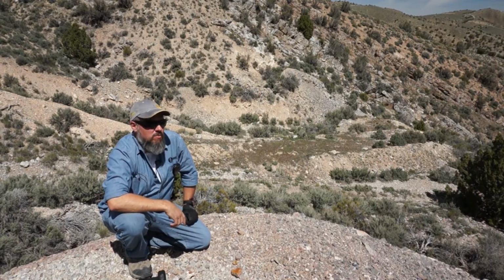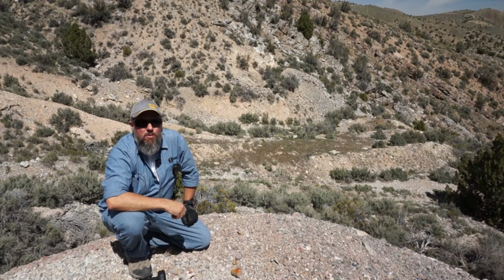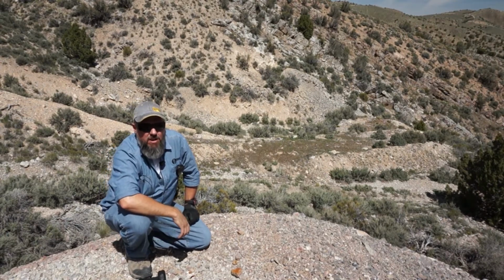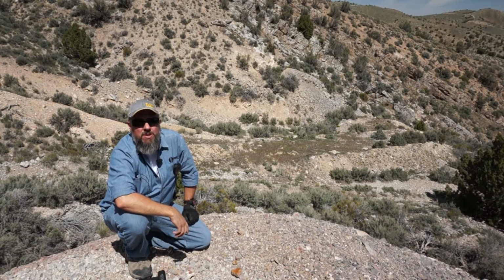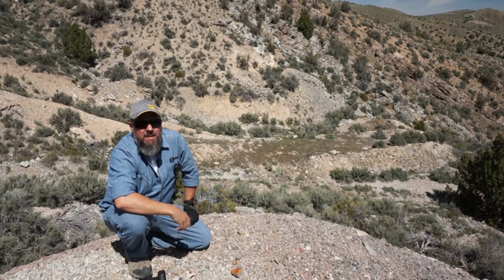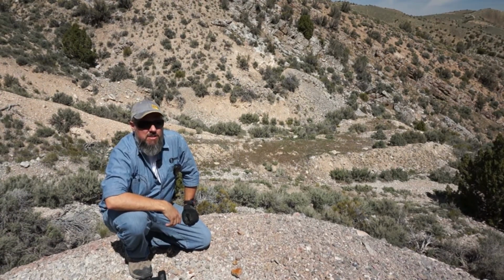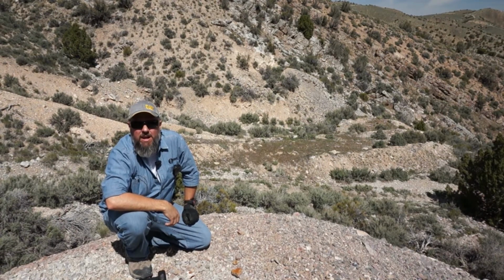That's why mining is one of the best things that's out here. That's why we're out here, because, you know, the West was won on mining. These prospectors, they weren't brain surgeons. They didn't have $1 billion to open up a mine. They looked at little stuff and they made their living out of it. That's pretty much the way the West was won, and that's why we're out here.